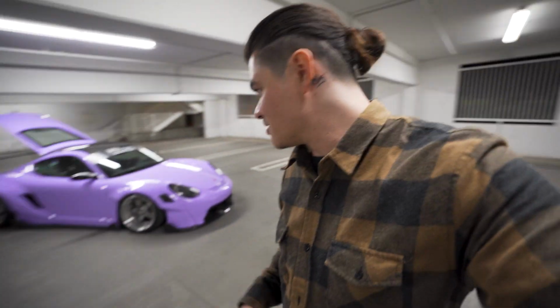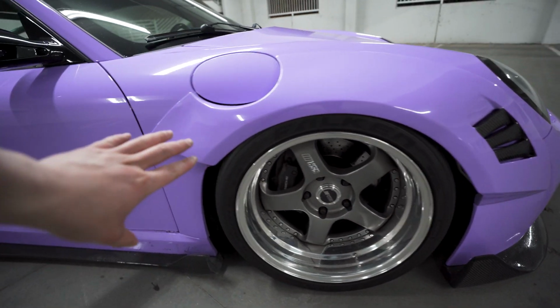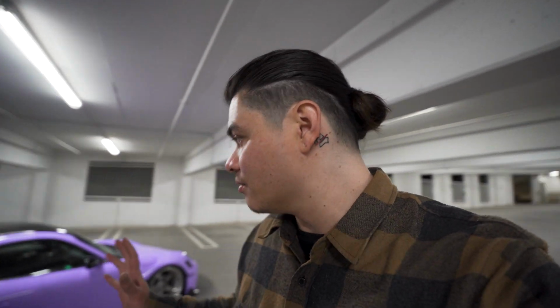Oh, and one more thing that we're forgetting. The Falcon RT660s. These tires are freaking sick. I love them. The only thing is with these tires, they are incredibly sticky and they shoot a bunch of rocks. So there's still some stuff we have to tidy up on this build.